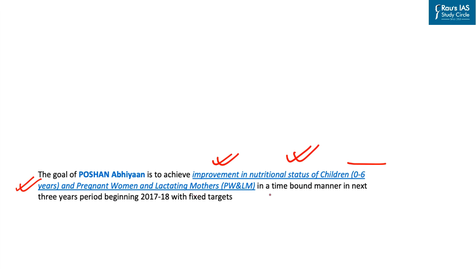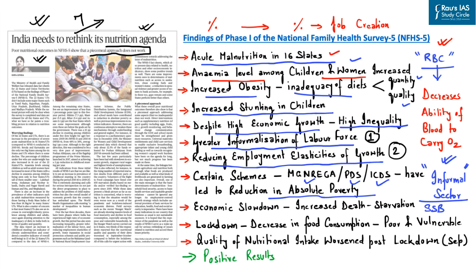And this improvement in nutritional status is to take place in a time bound manner in the next 3 years. And this 3 years period started from 2017-18 with having fixed targets. So it is in these regards the article says that these schemes which directly impact poverty or nutritional aspects must be encouraged by the government, and the government must utilize all the finances for proper implementation of the scheme.